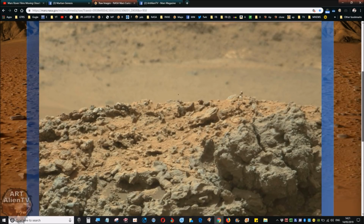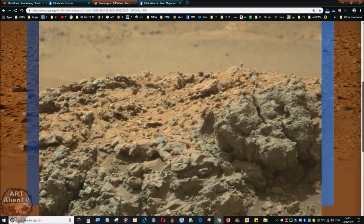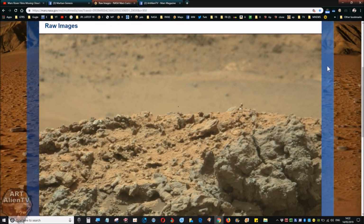So that argument is defunct as far as I'm concerned, but people still spout it as if it's fact, because of course a lot of them are flatties and don't want to believe that Mars even exists. But I digress. The image we're looking at here is pretty interesting. It's quite good quality. We've got some pretty in focus detail here for a change. They aren't usually. The background's out of focus.